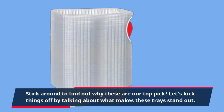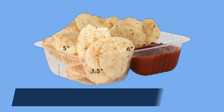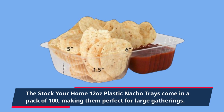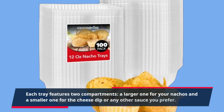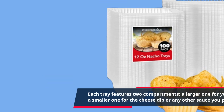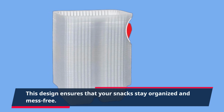Let's kick things off by talking about what makes these trays stand out. The Stock Your Home 12 ounces plastic nacho trays come in a pack of 100, making them perfect for large gatherings. Each tray features two compartments, a larger one for your nachos and a smaller one for the cheese dip or any other sauce you prefer. This design ensures that your snacks stay organized and mess-free.